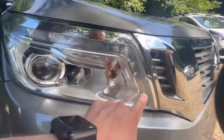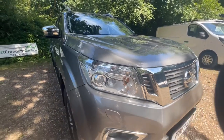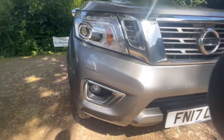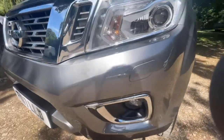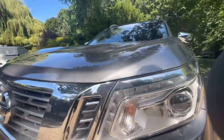So, driver's side headlights, nice and clear. As you can see, it's got the daylight running lights. Well, they're obviously not on at the moment, but they have got them. Nice and clean, no damage, no stone chips. Everything looks spot on. Front bumper, again, there's a couple of stone chips, but nothing serious at all, so no serious damage. It's in really very nice, clean condition. And that's the same for the front grille as well. Passenger side headlights, exactly the same.